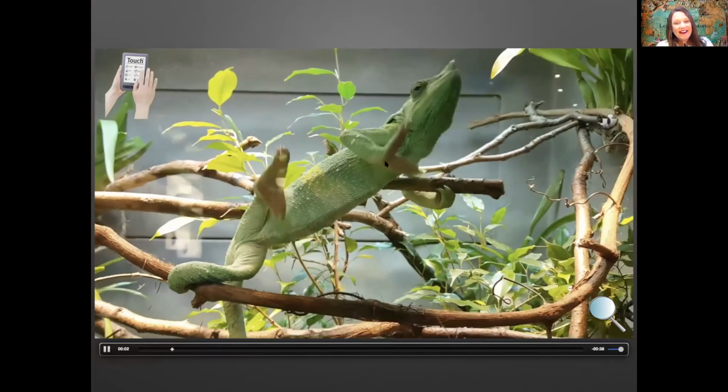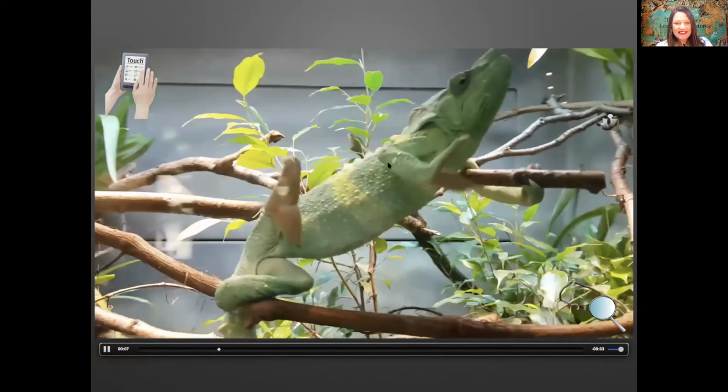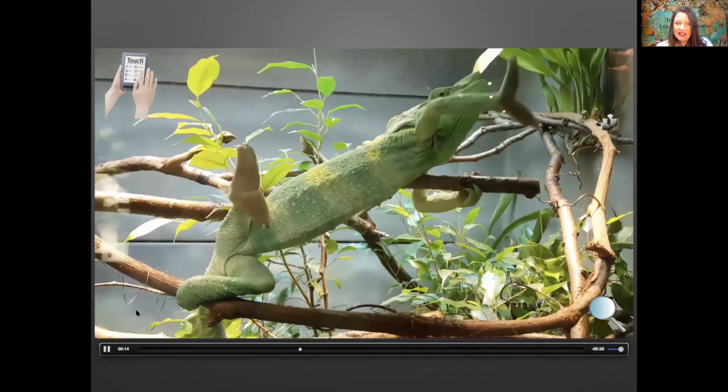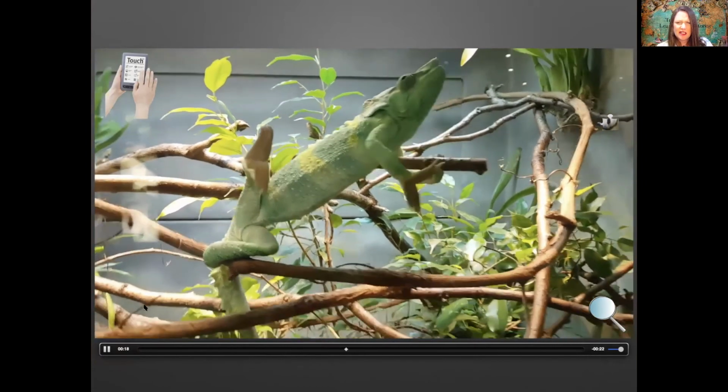Wow. He's trying to get out. Do you see his feet that are nouns? And I see, let's just pause this, that's okay. I see leaves that are nouns. What is something touching is here? What's he touching that are nouns?